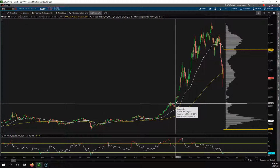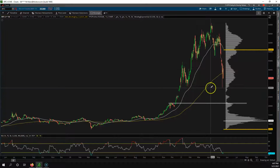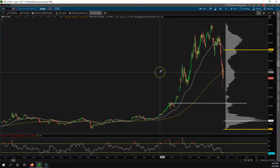The 21,000 level. The reason I say that is because if we go back years, that was the prior highs. Remember, we hit 20,000 all-time highs in 2017. And then we just kind of took off like a rocket. We're coming down. I think Bitcoin has a lot of problems.